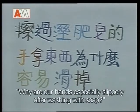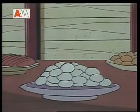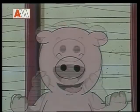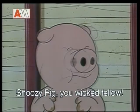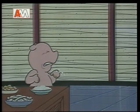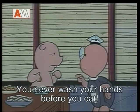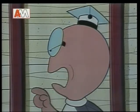Why are our hands especially slippery after washing with soap? It's so delicious. Snoozy Pig! You wicked fellow! Professor, why did you throw the soap at me? You never wash your hands before you eat. Do you know that's very unhygienic?